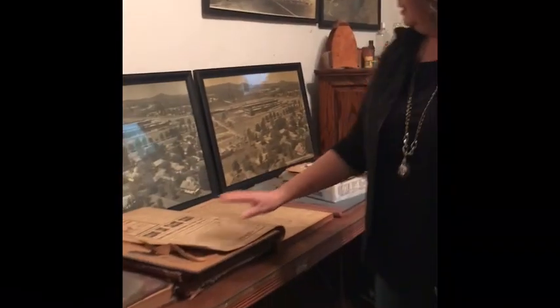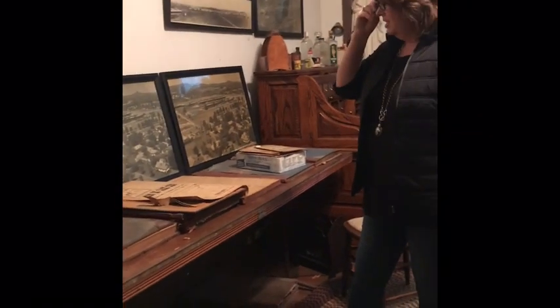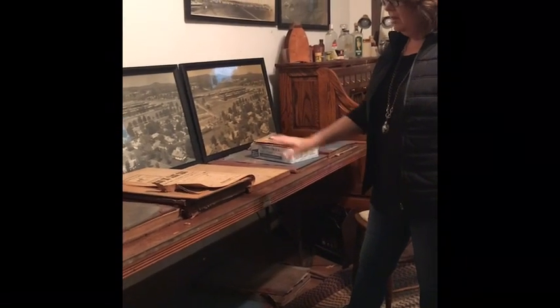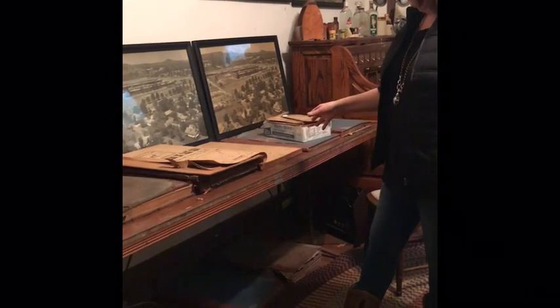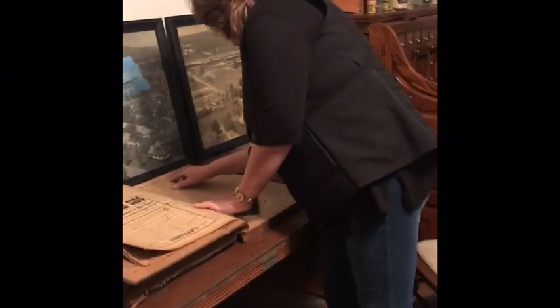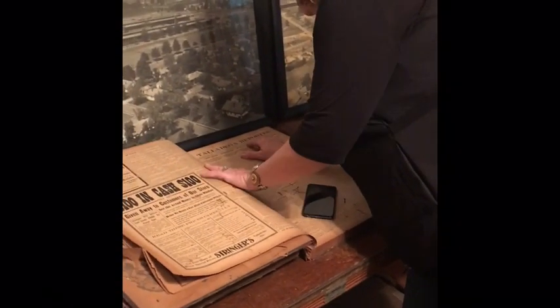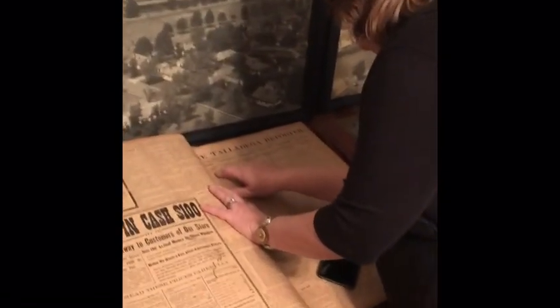We have 11 catalogs of newspapers. The oldest one, I think, starts in 1913, and this is the Talladega Reporter from 1913. We have some of the Sylacauga News, some of the Sylacauga Advance. This one, let's see, what do we got? February the 8th, 1913. Onyx mine in Clay County that may lead to new developments in the near future.